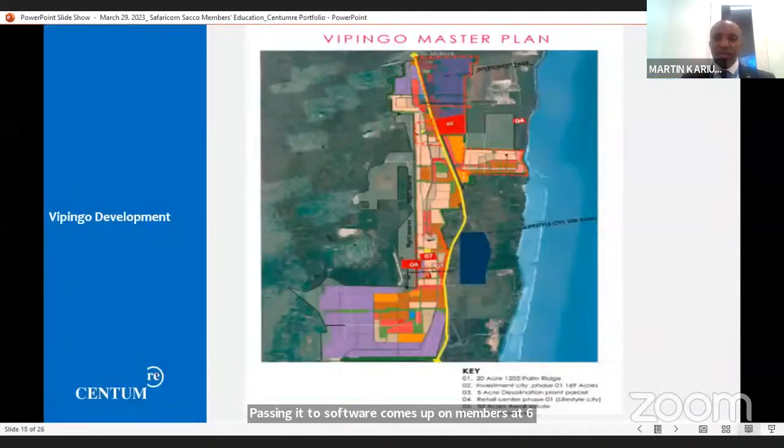I'll now quickly take you through what we're doing in the Vipingo development. So this Vipingo development, we are doing a coastal city. And this will be the first in Kenya because the entire 10,000 acres have been planned and we have already activated the project.